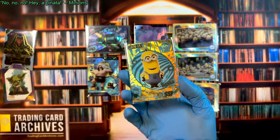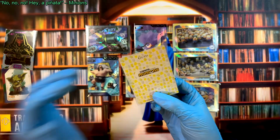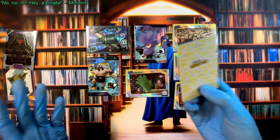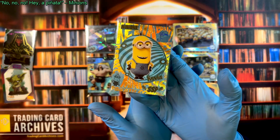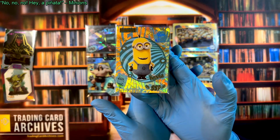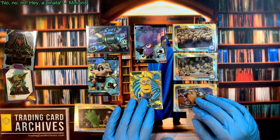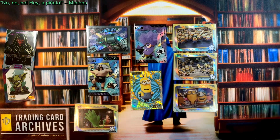But this SSP is very close to the top, being numbered to 699. It's the highest numbered card in the set, so this isn't super duper rare or anything. But still, I'm happy I got it. Very nice looking card and kind of special, so happy for it. I'll put it right there. Okay, there is Minions for you. Minions by Card.Fun.